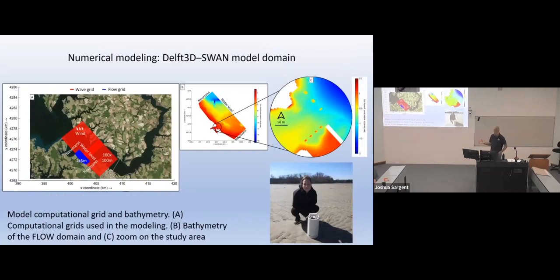So after we measured, we validated our measurements with the spotter buoy and the Aquadopp current profiler. Then we went to models because we wanna do some gaming with sea level rise, so to be sure.